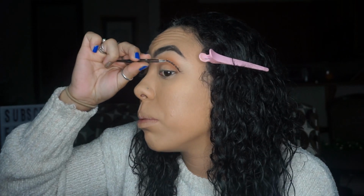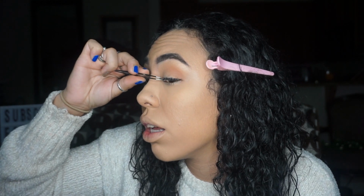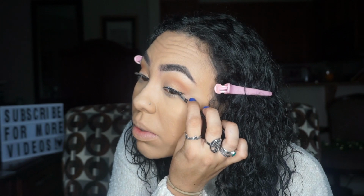The only glue I ever use is the Duo Brush On Lash Adhesive, and I'm obsessed with this glue. This glue dries very fast, so you have to pretty much put them on right when you put the glue on. What I like to do is look up and kind of place them on my eye, go in and secure them.